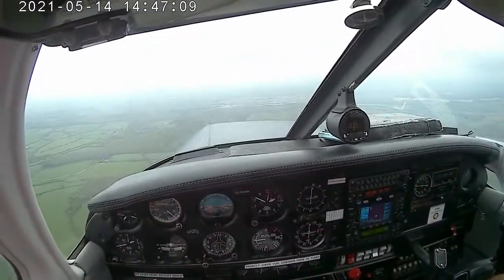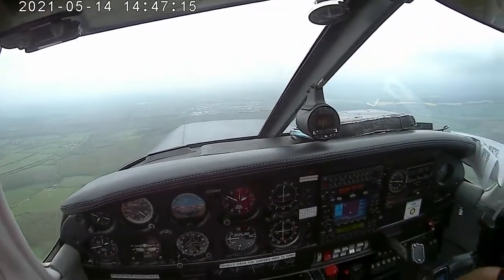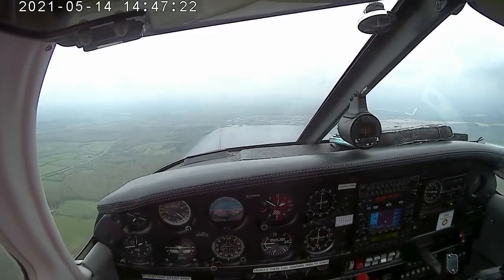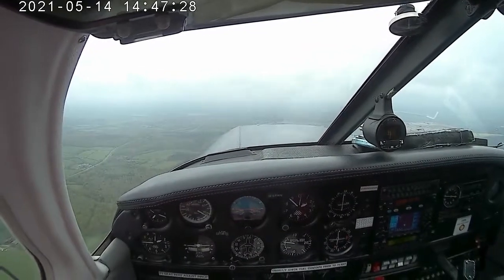Kilo X-ray and Whiskey Echo, after the chipmunk has vacated the runway, you're good to enter and backtrack. Whiskey Echo after the chipmunk, enter and backtrack 27. Kilo X-ray after the chipmunk, enter and backtrack 27.